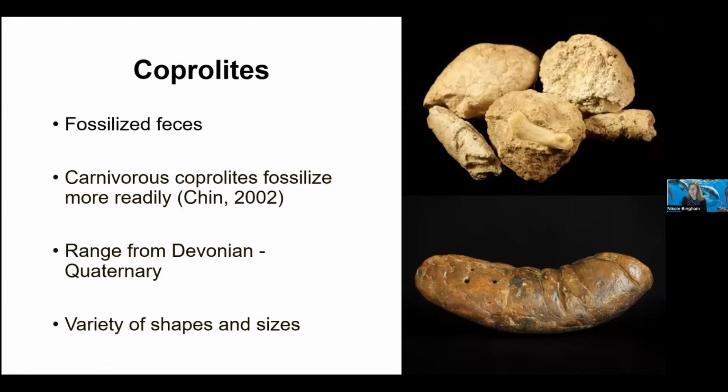Okay, so I will take over now and just talk about what exactly is a coprolite. As Jade mentioned, it's basically fossilized poop or fossilized fecal matter. The word coprolite was first coined in 1829 by Reverend William Buckland, and it's from the Greek words kopros, which means dung, and lithos, which means stone. So it literally means dung stone. Not very imaginative, but it's a lot better than saying fossilized poop all the time.